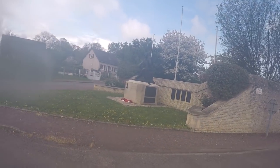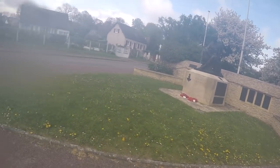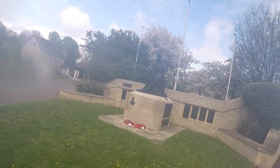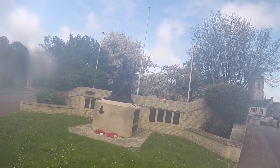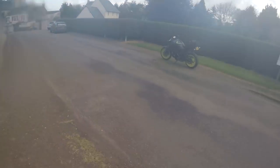So I just stopped off at this beautiful little French town. They've got a nice little remembrance memorial for those who sacrificed their lives back in 1944. Crikey. Beautiful little town though.